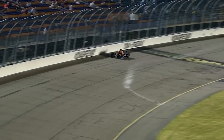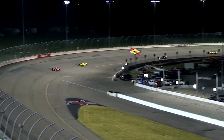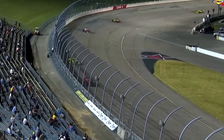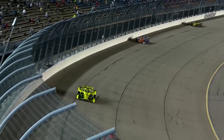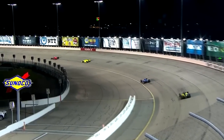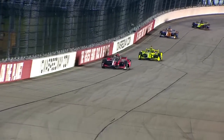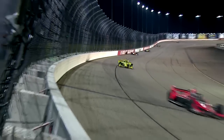It's a big task for Oliver Askew, but those 26 laps of caution certainly changed the complexion of the race for these 2 drivers, Simon Pagenaud and Scott Dixon. 23rd to 1st, 17 to 2nd, 7 laps to go. This is going to be an amazing story if it plays out for them. Pagenaud stuck behind the Dale Coyne car right now. Can't really find a way by, but Dixon right now is not closing.